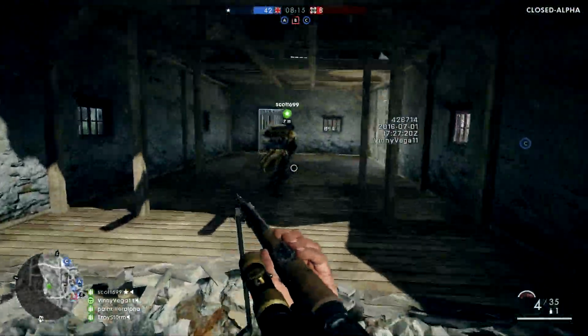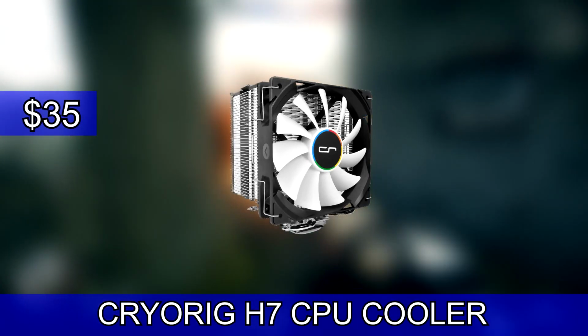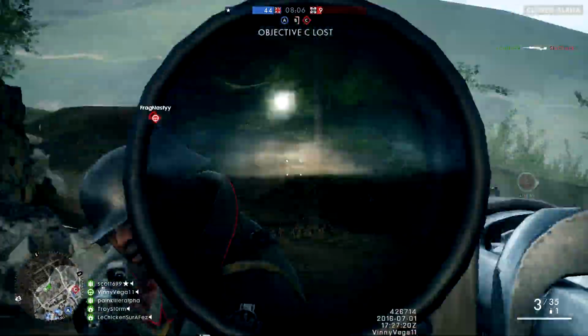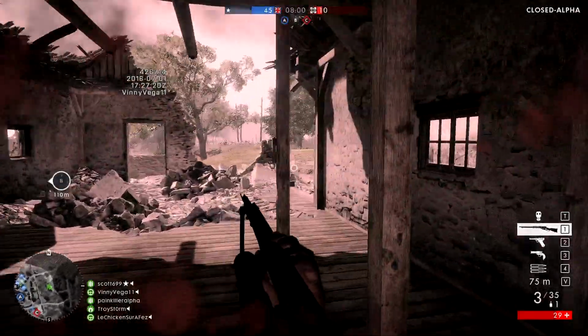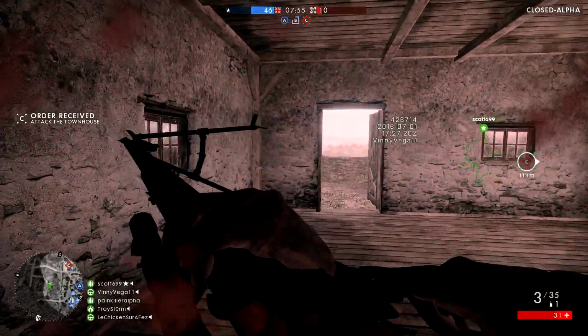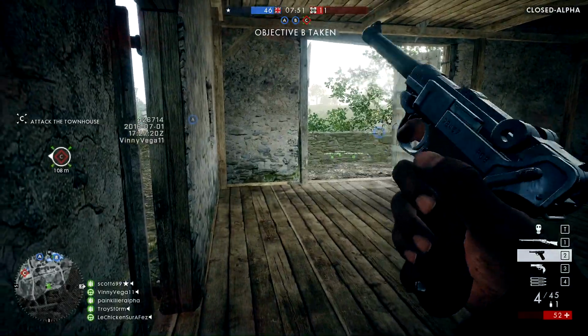For the cooler, I chose the CryoRig H7. Now this is a very nice cooler for the price at $35, and it's even known for doing much better than the Hyper 212 Evo from Cooler Master. And for $5 more compared to the Evo, I'd say that's worth the price if you're getting better cooling. And not to mention, it actually gives you some RAM clearance, and it's a little bit shorter, so it can fit in even smaller cases. But definitely a good cooler for the price. Check it out for sure.